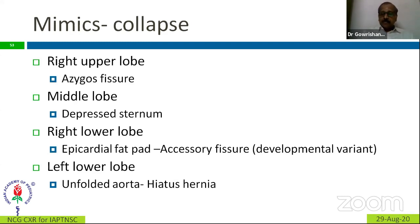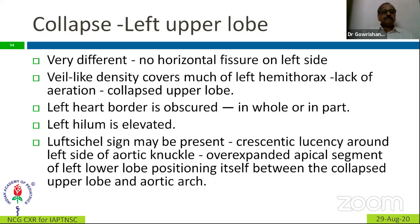There are certain mimickers for atelectasis. Right upper lobe collapse can be mimicked by an azygos fissure. Middle lobe collapse can be mimicked by a depressed sternum. Left lower lobe atelectasis can be mimicked by a hiatus hernia. Collapse of the left upper lobe is very different.